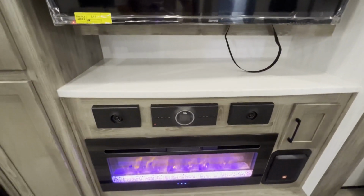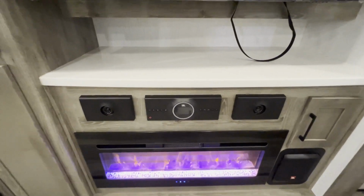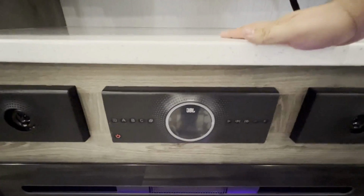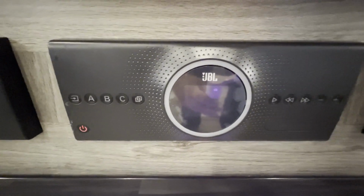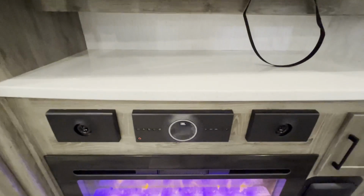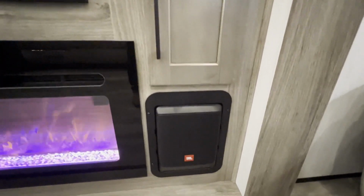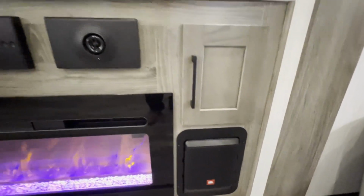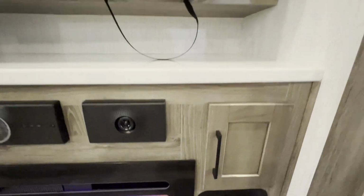Now, most people that are buying these toy haulers, you're bumping, you're partying, you're having a good time. So you want the Mac Daddy stereo system, baby. You got the JBLs, and you got zone A, B, and C. So you got inside, outside, both sides. Two speakers here on the inside, a couple on the out. But then you also got this JBL sound woofer, or subwoofer, I'm sorry. So that way you can really get this thing bumping, be the life of the party.